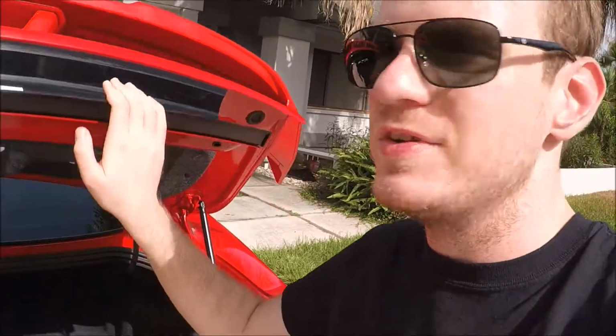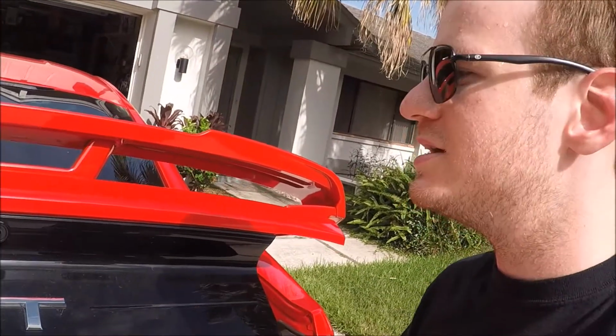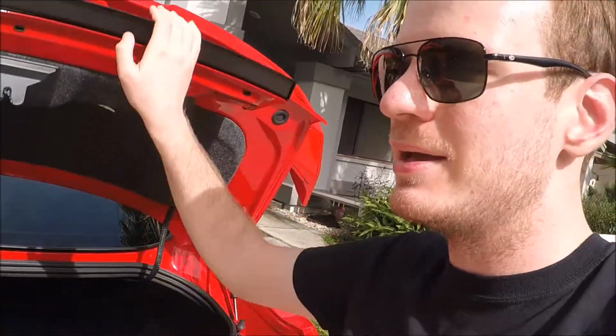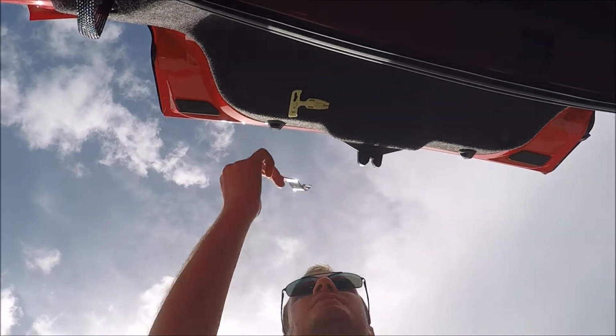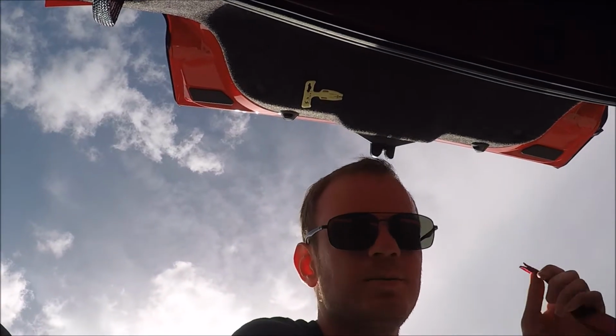Fingerprint-free trunk strap. So anybody with an S550 knows when you go to close the trunk, you've got it all nice and detailed. Your fingers go on this black panel right here, and there's always fingerprints. Mine, of course, is dirty as hell because this never stays clean anyway. So the idea is this trunk strap, I'll set you all down here, ends up replacing one of these pins up here. Of course, it becomes part of the car.